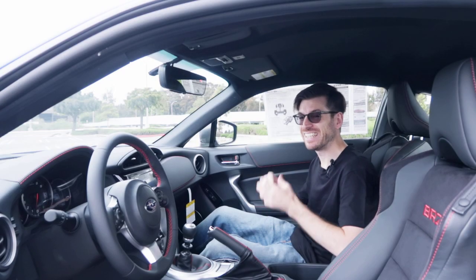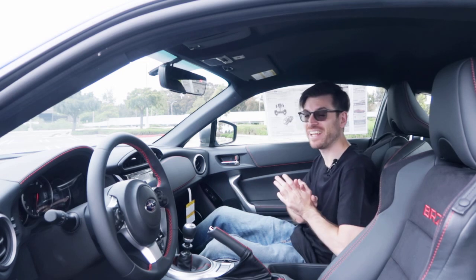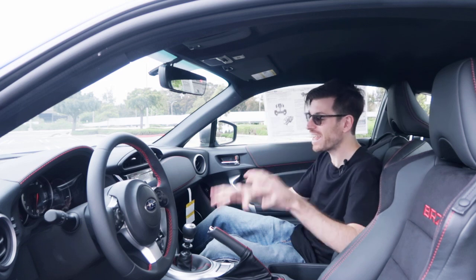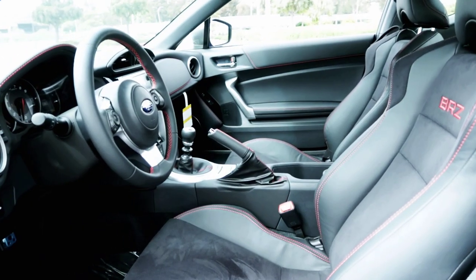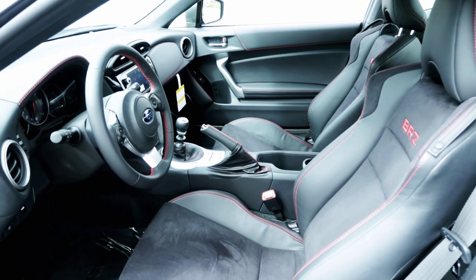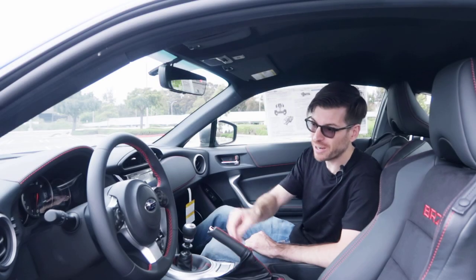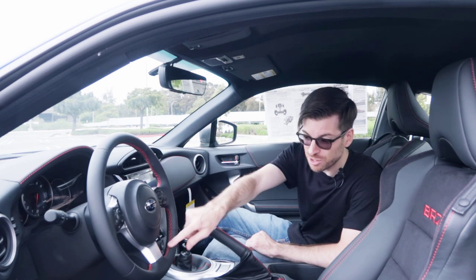Alright, so now checking the interior of the VRC, and I gotta say, I'm pretty impressed and very pleased with everything. Just the overall layout and then the materials. We have Alcantara on the seats for the front and on the back, and then we have leather wrapped shifter and the parking brake and the steering wheel with the contrast stitching.